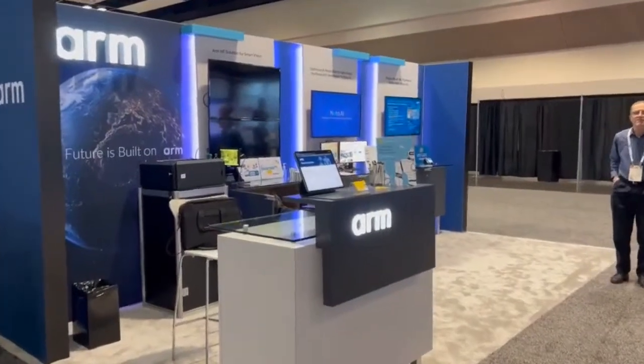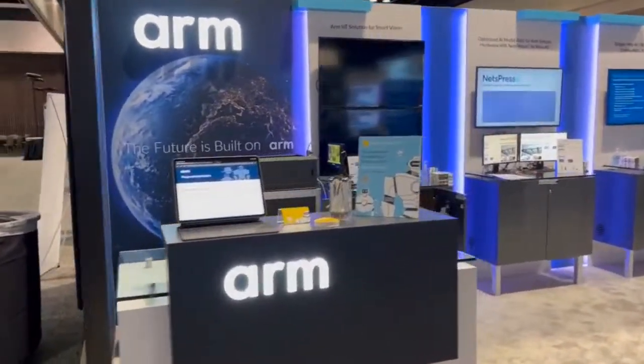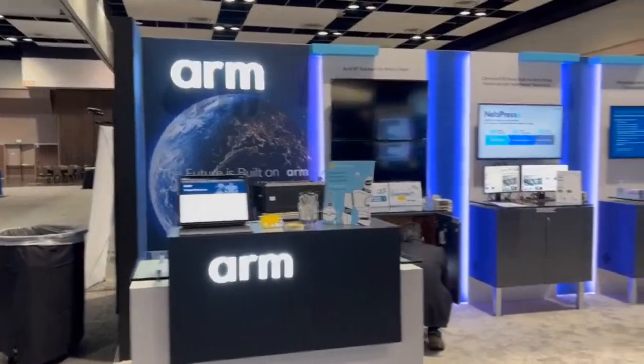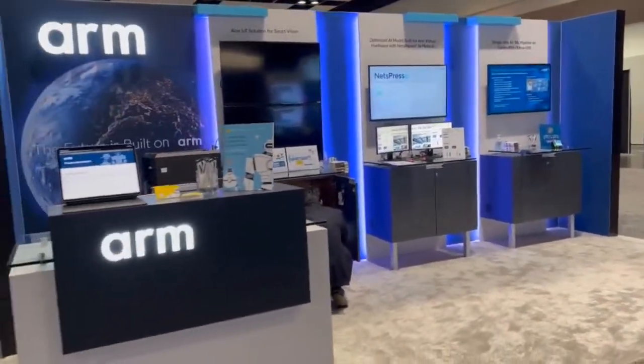Anyways, I think it's time to look around the ARM booth because I want to see what demos are there. All right. Thanks again, Robert. Here we are at the ARM booth. People are still getting set up as the event doesn't actually start for another 5 minutes or so, but you can see the floor space is quite clean and well organized.